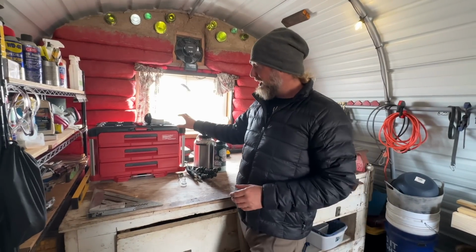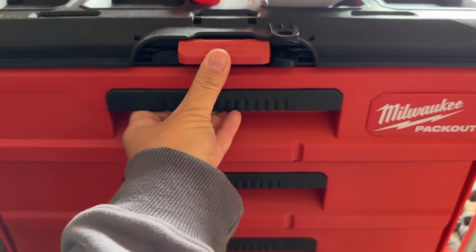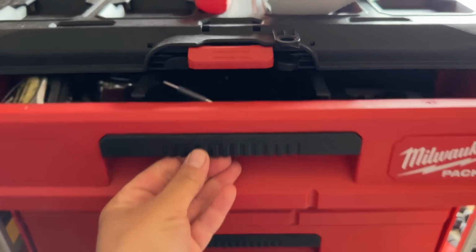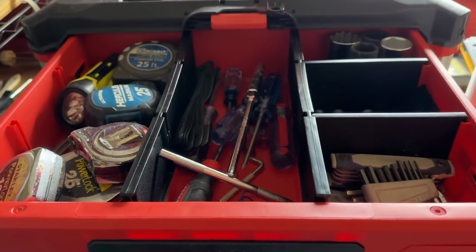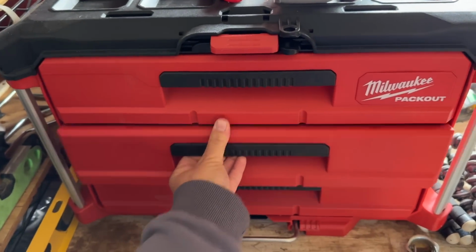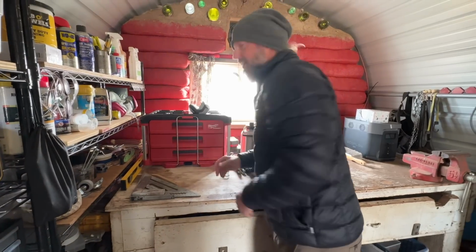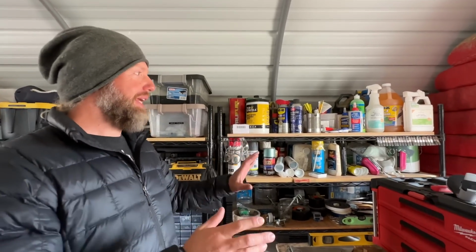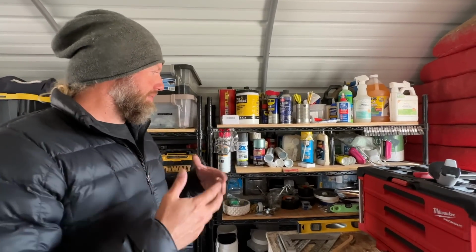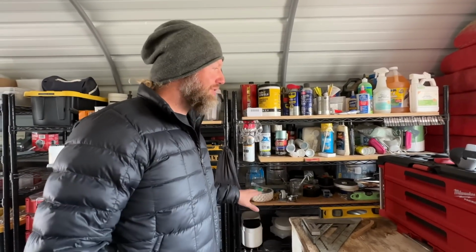So we did go ahead and get one of the drawer Packout systems, so this will connect to the other systems if we want it to. Otherwise, it can just stay here and function with pull-out drawers. But if we wanted to actually take it and move it, you can secure it like that so the drawers don't fall out when you're wheeling it. We finally got all of our paint and oil and liquids and caulking and all that stuff organized over here. This is just random stuff because we still have a bunch of stuff we couldn't figure out how to organize.